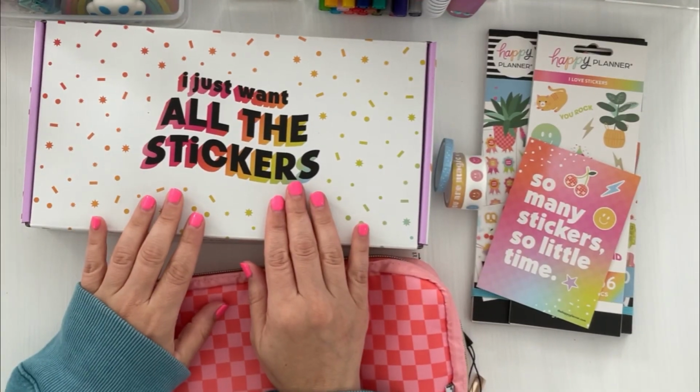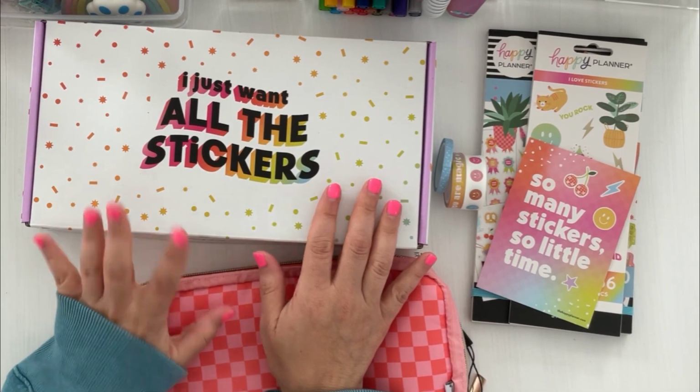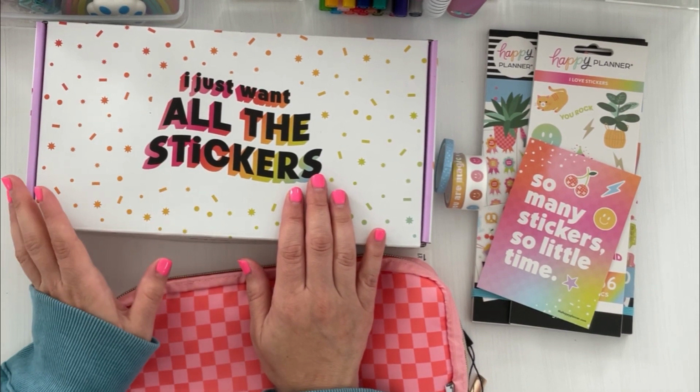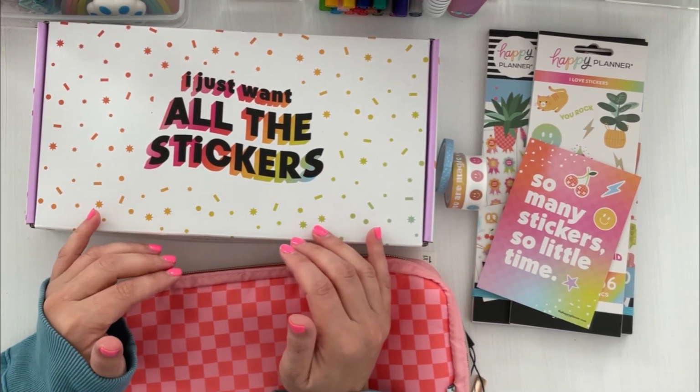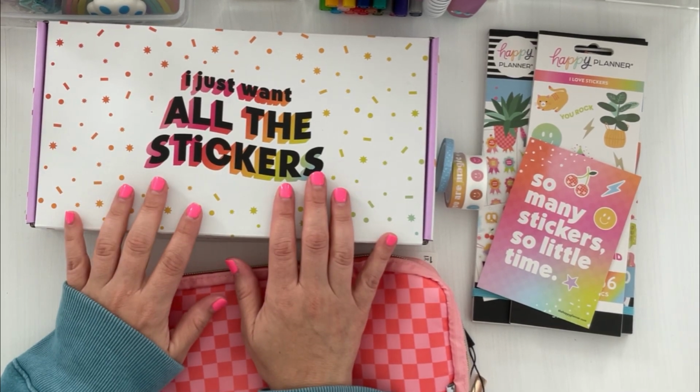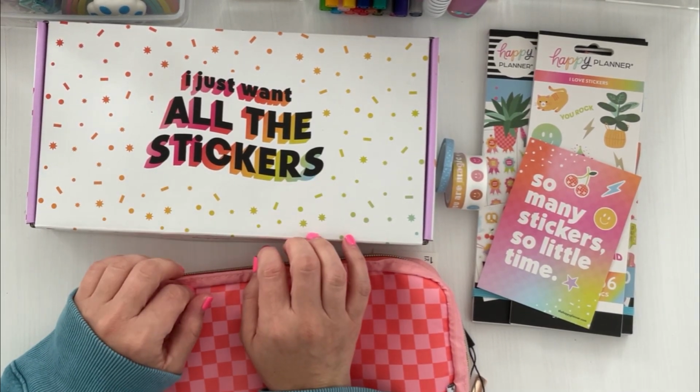I hope you guys enjoyed this unboxing and got an idea of what I thought about this cute little bundle. I do think it's worth it. It's super cute for me, especially when it's super fun and fresh to add to my sticker collection.